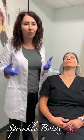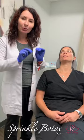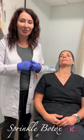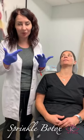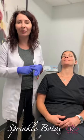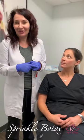The whole goal of micro Botox, or what we call sprinkle Botox, is to develop that nice softening and lifting of the whole face, where you still look like yourself, but nobody will detect and nobody will tell you that you have had some treatments. The whole goal of this treatment is to prevent the formation of deep lines in the face, and then you can actually stay forever young.